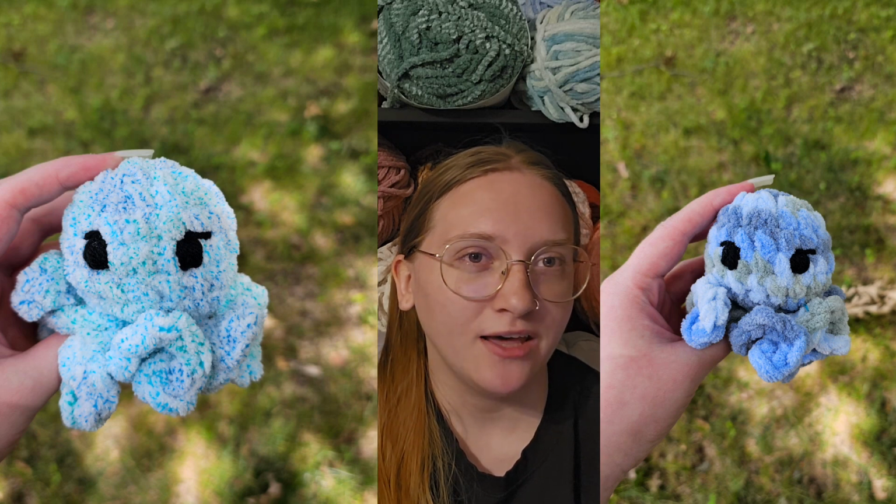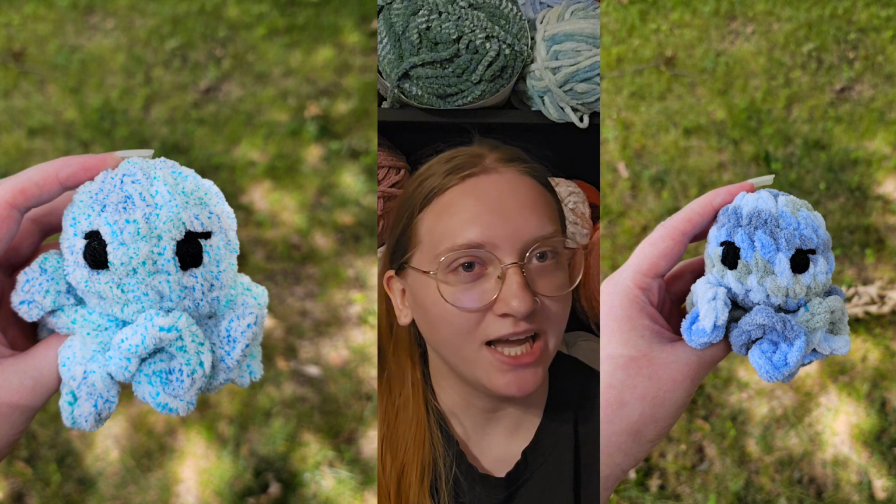So they're both like a blue variegated yarn. The next thing I made was a mini Octo, and I used the color that I usually use for my axolotls. I was finishing up this skein of yarn and I only had a little bit left, so I decided to use it to make a mini Octo.